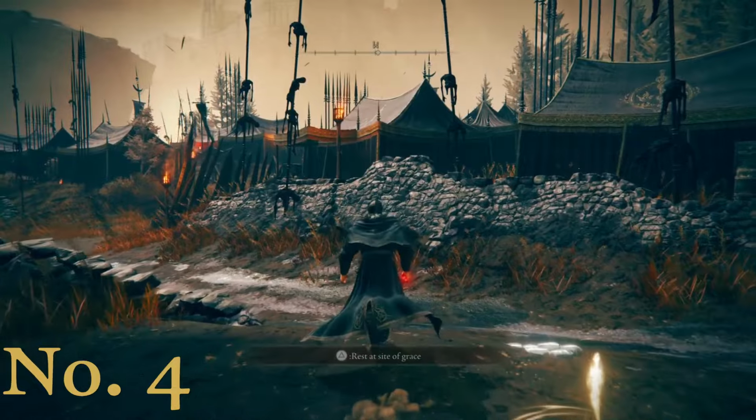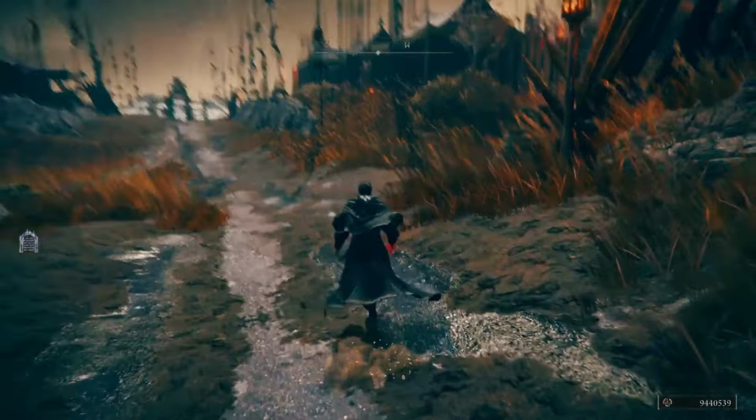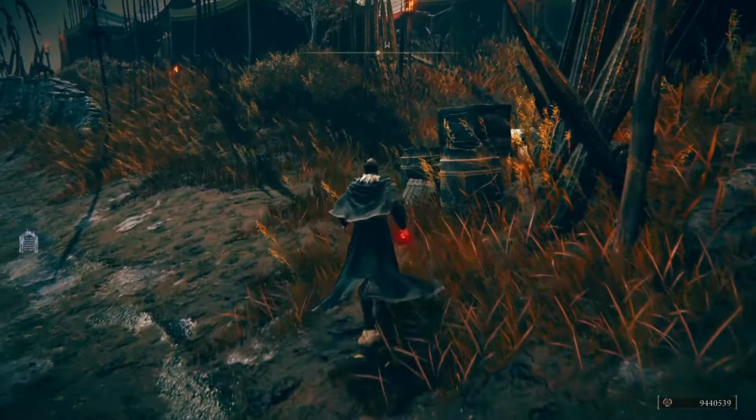Alright, and up at number 4 we have, what's this thing called? Bell's Flame Lightning on deck. Now this incantation is actually a dragon incantation. So this thing hits like a freaking truck. Problem is, you have to be quite close to your enemy, and you are vulnerable. You do get very decent hyper armor, but you cannot. Oh, I'm gonna die.